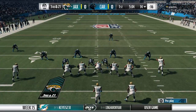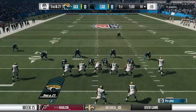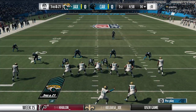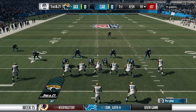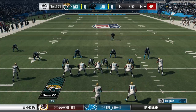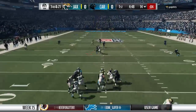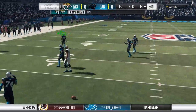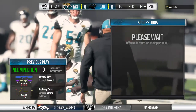Here we go. 3rd and 19. Look at 56. Over. Set. Back there. Here we go. Watch it now. Here's Mahomes to throw. And almost picked off. I guess the good news for them now, it's 4th down.